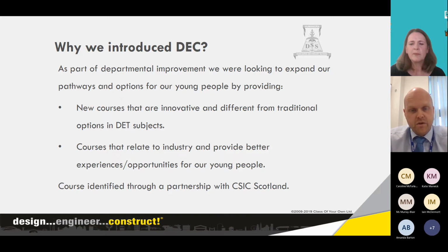For me, I'm really passionate about technical subjects, and with regard to the standard curriculum, it feels that there are certain aspects of that maybe universities don't always pick up through their subjects, in terms of linking in qualifications like graphic communication versus art, for example. And with engineering being such a big focus in Scotland at the moment, we wanted to make sure that we had a course that was giving our young people the best experiences and opportunities with that.